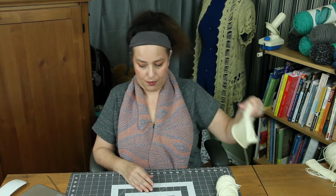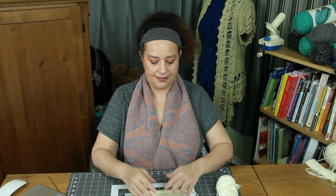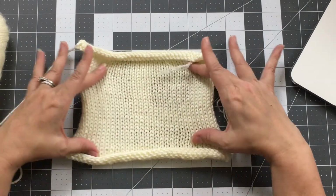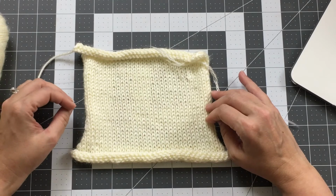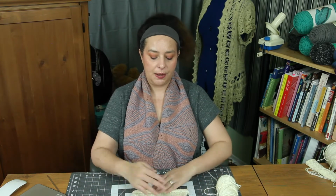Here is the swatch for this yarn. So I knitted this swatch on a size 8, and I think that the swatch is perfectly acceptable. I think it's probably just on the edge of being too loose. Like if I were to go up another needle size, I probably would think that the tension was too loose, but I think this is perfectly acceptable.